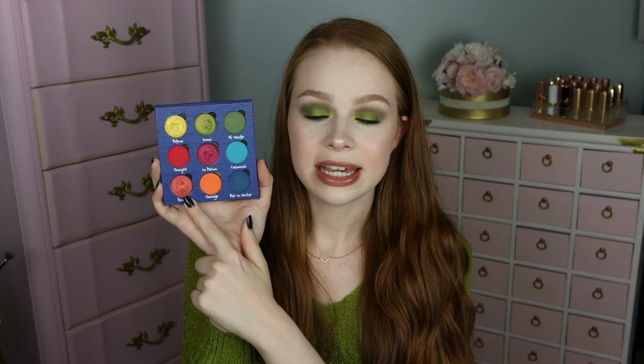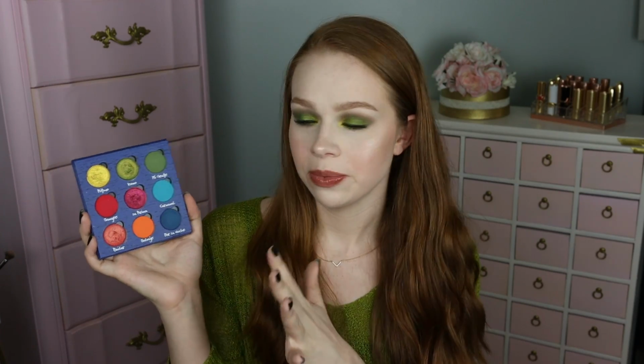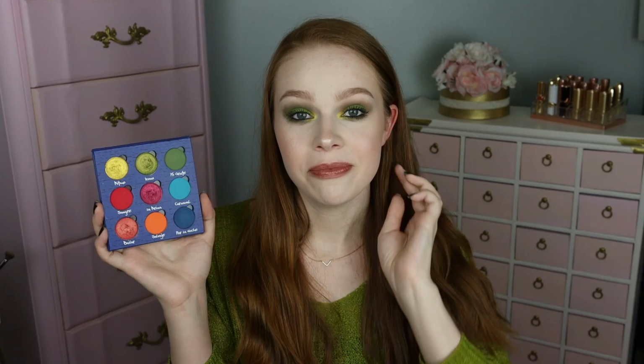And then Bailar is actually a little bit of a duochrome. It's like a coral with a gold shift. And then there are 5 different mattes in here, which I really appreciate the ratio of mattes to shimmers because I use a lot of mattes in my looks.